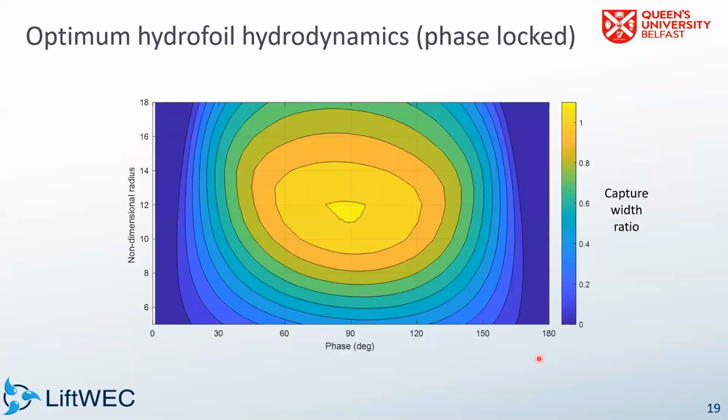So this is an example of some results for a single type of hydrofoil or single condition. We've got the non-dimensional radius of the hydrofoil's rotation. So it's rotation about a point, and that's the radius, how far it's rotating around the point, or half the diameter of rotation, divided by the wave amplitude, because we found that would non-dimensionalize our results. And this is the phase between the wave and the rotation, and we've assumed it's phase locked, so it's moving at the same frequency in the same phase with the wave.